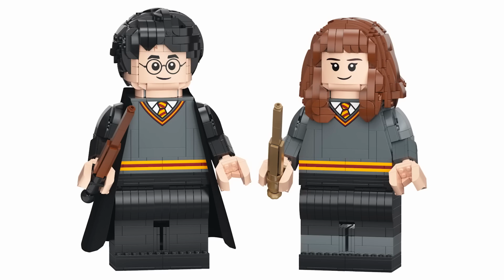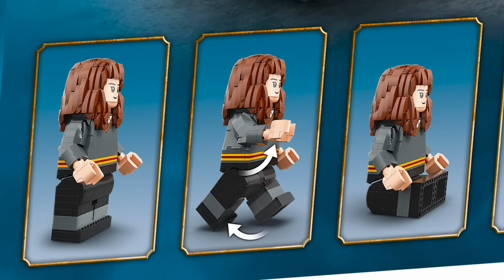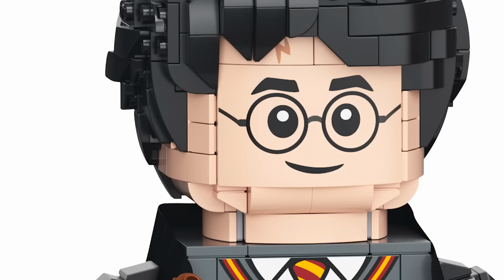Love the wand builds as well, and they are fully articulate. You can move them just like regular minifigures. I don't know if you could remove the hair. I'm going to assume that you can't, but there's just a few parts there that you could see, like on Harry's neck, you could see a bit of the gray.